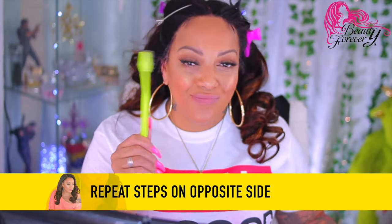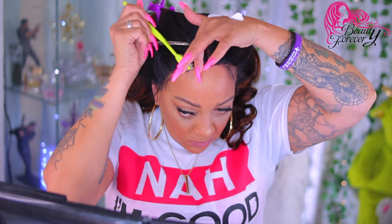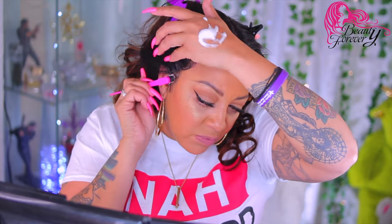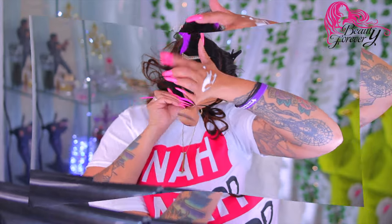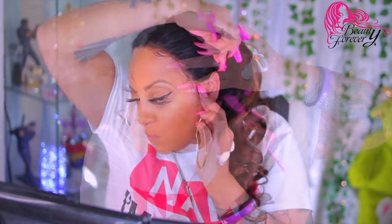My favorite toothbrush and one of my favorite styling mousses, which is from the Dollar Tree, the Salon Selectives. Now you guys know how much I love that green toothbrush. I've had that daggone thing for years. So I try to save it for the best occasions because I don't want to lose it like I did before, but it is one of my favorites.